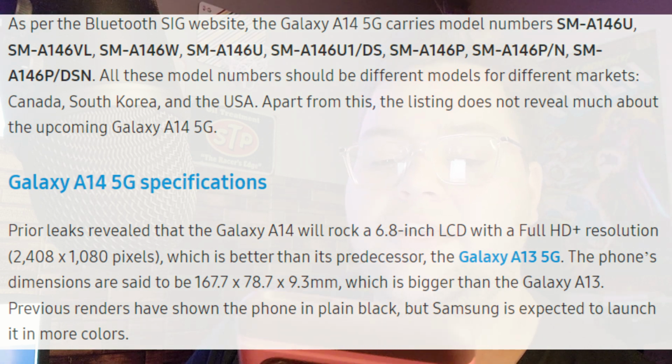Now, it says prior leaks revealed that the Galaxy A14 will rock a 6.8-inch LCD with a Full HD Plus resolution, that's 2408 by 1080p, which is better than its predecessor, the Galaxy A13 5G. I believe we only had a 720p display on that. The phone's dimensions are said to be 167.7 by 78.7 by 9.3 millimeters, which is bigger than the Galaxy A13.